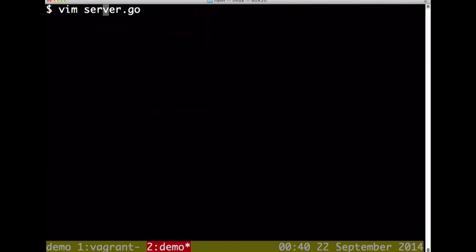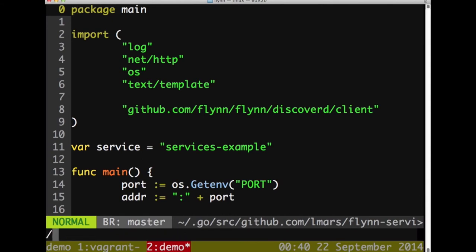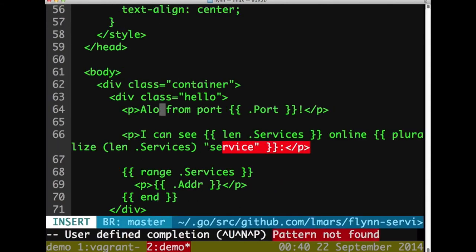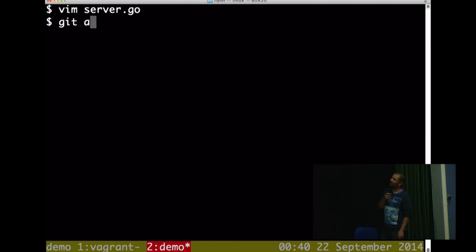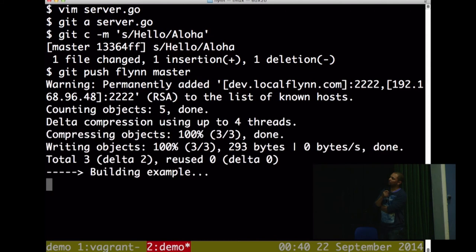Okay, so now we'll make a change. We want to create a new release of our application. I'm just going to go into my Go file and change hello to aloha instead. So we edit that in Vim and save it. Then I'll add that to Git, make a commit, and then push that new commit up to Flynn. So now I'm pushing again.